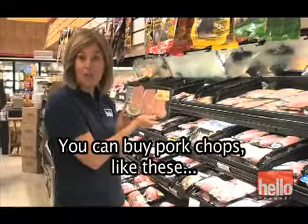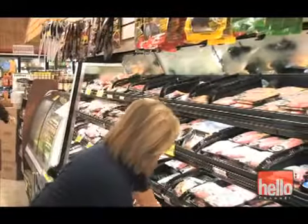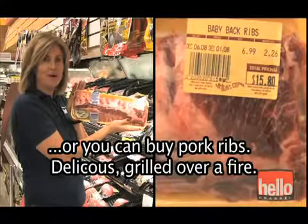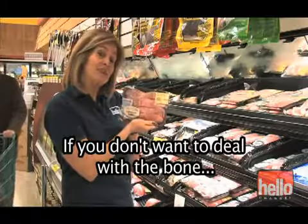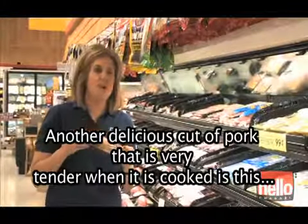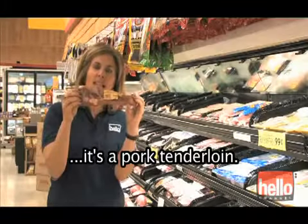You can buy pork chops like these, or you can buy pork ribs, delicious, grilled over a fire. If you don't want to deal with the bone, you can buy ribs that are boneless, just the cuts of pork meat itself. Another delicious cut of pork that's very tender when it's cooked is this. It's a pork tenderloin.